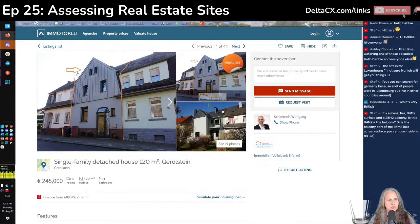Okay, so here's something weird. Take a look at this picture. It looks like someone has drawn lines on the picture and is trying to tell you that, what, only the middle bit is yours? Well, then this particular thing has already lied to me. This is not a detached house. This is a fully attached house. This is my nightmare of attached house, because you have a neighbor on each side. And some people don't mind that.